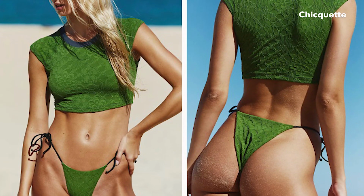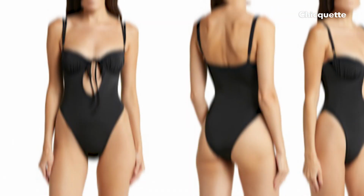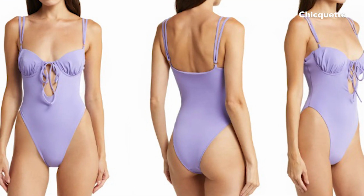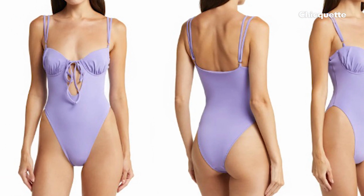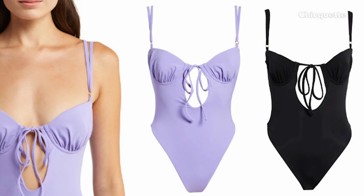Another example from the 90s is the T-style. Picture a cropped t-shirt with micro sleeves. Underwire bikinis. It's a strange combination, isn't it? Wire in the water? But thinking about the bra, I find the balconette shape flattering for heavier breasts because the lift is from the bottom and the sides simultaneously.